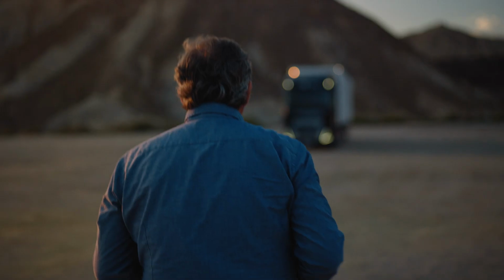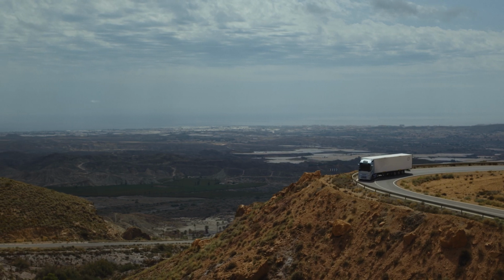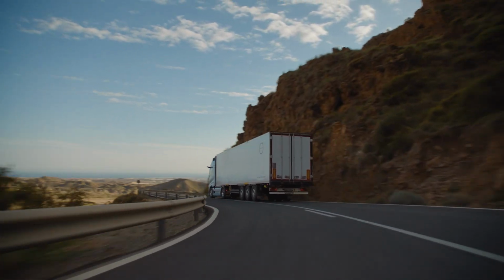Running a transport company and getting the most out of your trucks, drivers, and trailers can be quite challenging. Volvo Connect simplifies your everyday life. Whether you drive your own truck or manage a fleet of them, it gives you the tools needed to run a compliant and efficient transport operation.